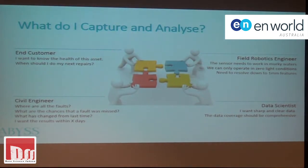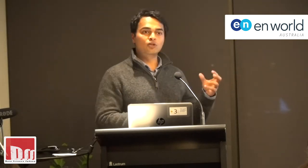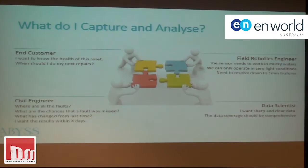So a lot of the things that we sort of ask ourselves with these two things is, what do we need to capture and what do we need to analyze? And this is a very close balance of four key components in the commercialization process of these products, which is the end customer as to what they want, which is a very high level definition. I want to make a decision on when this asset will fail, or I want to know a full map of all the cracks that are happening here.